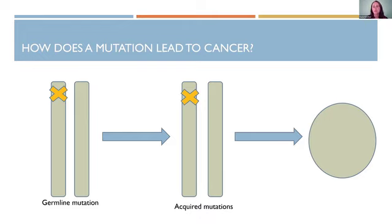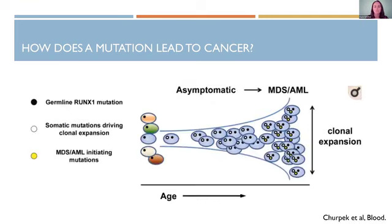As time goes on, as their cells are dividing, they might acquire new mutations within the cells of the body. Those are not mutations that they were born with, they acquire them over their lifetime. And that's shown there. So if they develop a second mutation in the RUNX1 gene or in other leukemia and cancer predisposition genes, that's when they develop those increased risks and develop that leukemia or myelodysplastic syndrome. So being born with the one mutation is not enough to lead to cancer. We need to acquire new mutations as we age.